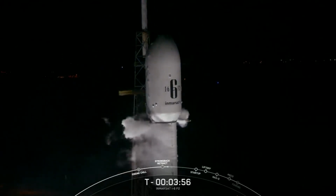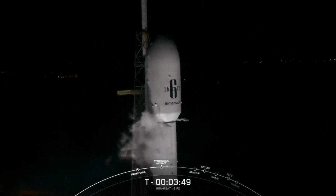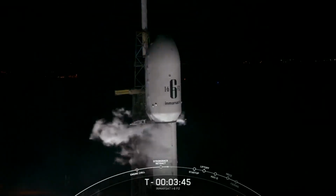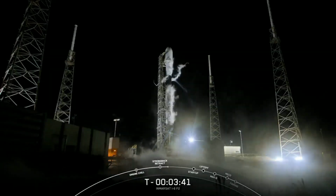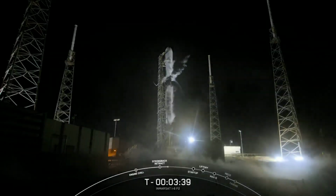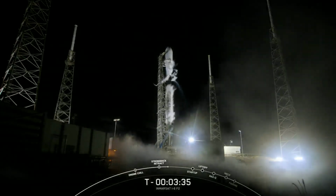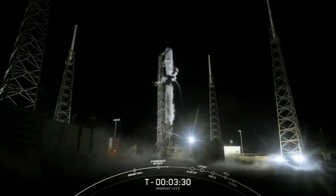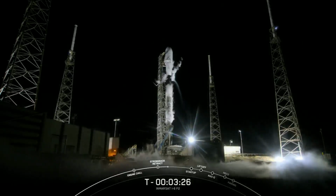And on your screen, you can see those clamp arms are opening up. Again, once they are fully open, that TE will begin to retract. And it looks like it's retracting there. It's very slow and steady. The first stage is connected to a launch mount at the base of the TE, but the structure is hinged and will retract away from the vehicle in preparation for launch. And it looks like the TE is now fully reclined.